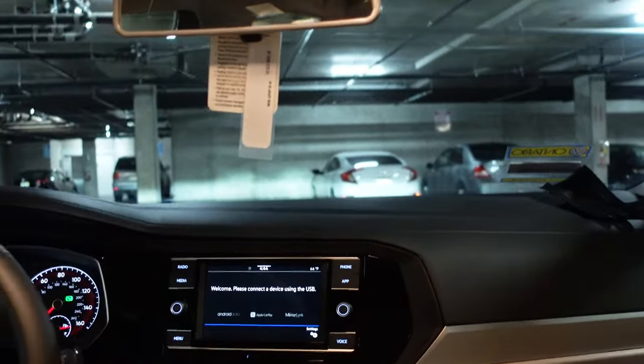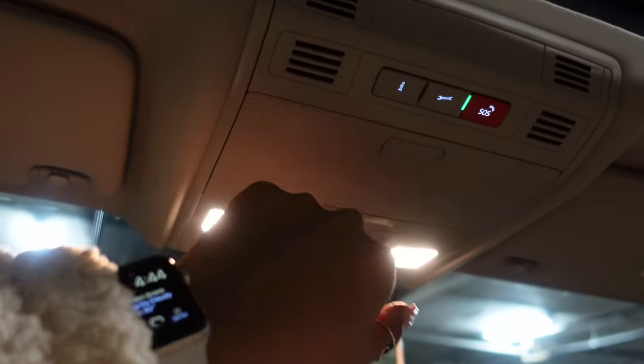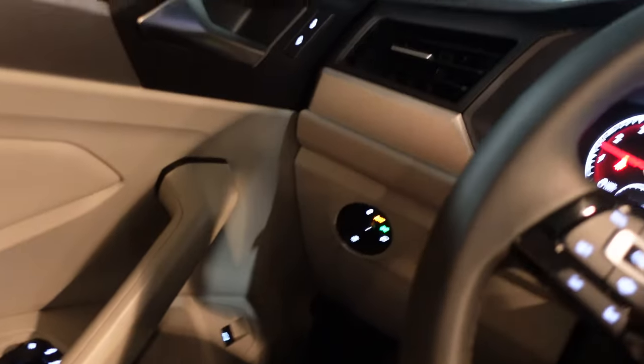What else is new? I have all of this new stuff, like safety measures kind of thing. Oh yeah, my last car didn't have automatic lights, so that's a glow up.